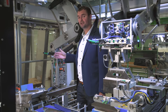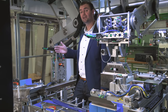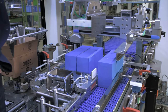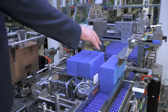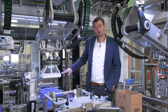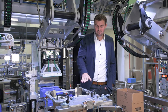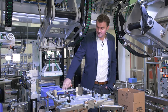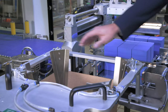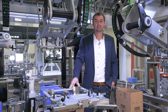Next to the case erection station we have the infeed section. Here we pre-group the incoming cartons for the next loading process. The incoming cartons were pre-grouped in that area. The loading robot transfers the pre-grouped cartons into the erected case. In every Schubert machine, for sure here in the Lightline case packer, you can see a centering unit. That centering unit makes sure that every carton is finding its way into the case.